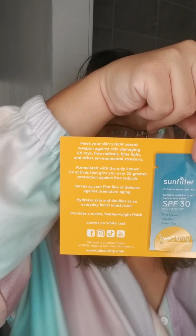Last but not least product is Sun Filter Clean Screen for Face. Natural Mineral Sunscreen, Broad Spectrum 30. Ooh, sunblock. And the brand is called Bio Clarity. It is a sun filter protection that does everything under the sun.